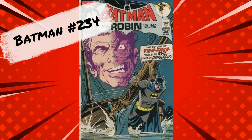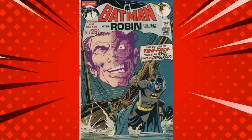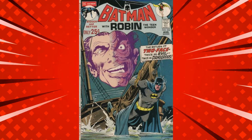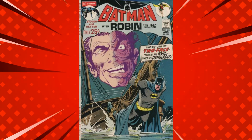Sixth on my list is Batman number 234 with the cover date of August 1971, an artistic masterpiece by Adams heralding a return of Two-Face, his first appearance in the Silver Age, but not the old Two-Face, but, quote, twice as evil and twice as dangerous, end quote. Two-Face in the Golden Age was a B-list villain, but this issue brought him up to the level of the Riddler, Penguin, and Joker as a significant A-list Batman villain.